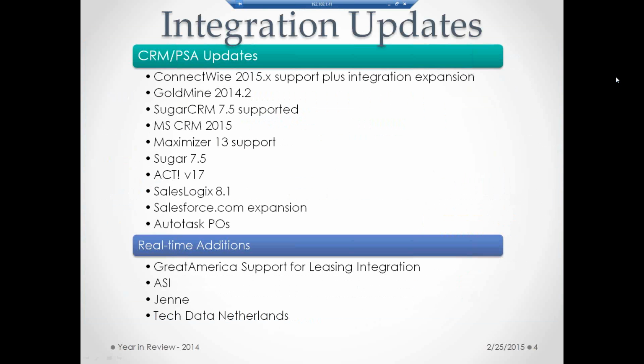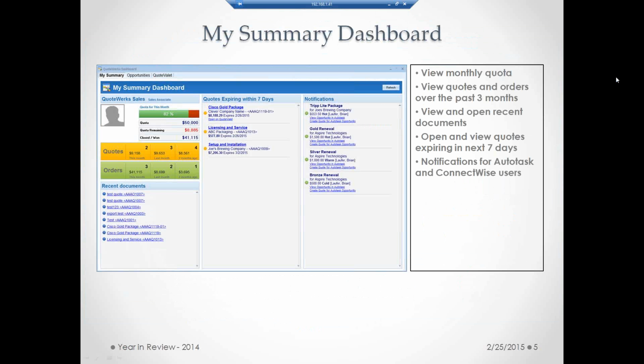Real-time additions, Great America, that's a pretty new one because that's going to be part of our leasing integration that we released. So we'll actually be able to get real-time rate cards from Great America. Also, ASI and Jenny were added to our real-time module. So if you guys have the real-time module or you're looking to add it and you're waiting for these two distributors, those are supported now. And then also Tech Data Netherlands. So any companies that are in the Netherlands, if you're looking for tech data support, that was added in the real-time module as well in 2014.